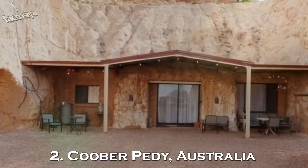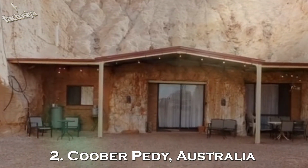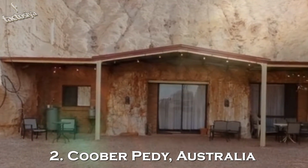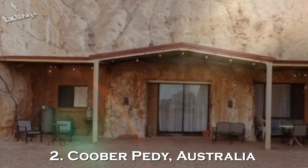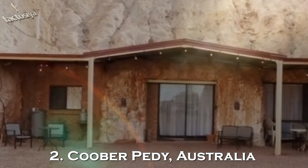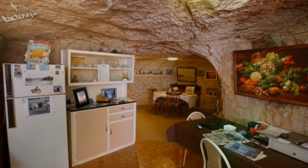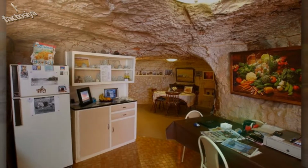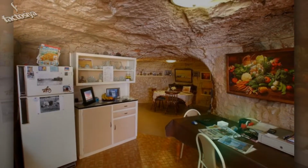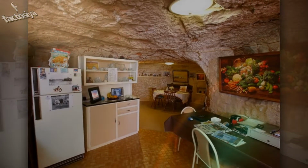2. Coober Pedy, Australia. It can get hot in Australia. So hot, in fact, that living above ground in the heat of the sun can be a real burn on the keister. The residents of Coober Pedy, however, solved that problem by building an entire city underground. And we're not talking about muskrat hovels inhabited by Star Wars sand people. These are fully functioning homes accompanied by bars, restaurants, hotels, and a swimming pool. It's a perfect home down under the land down under.